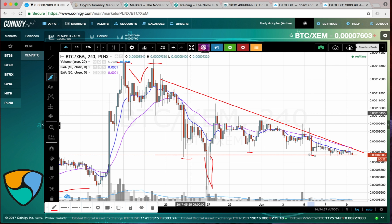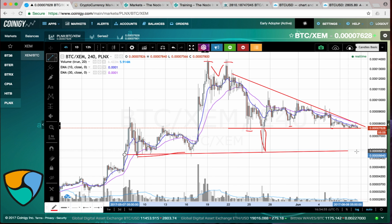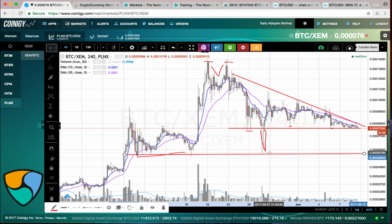Otherwise, this is typically a bearish sign when you have the double top and then you see this descending triangle. When it breaks this support zone, usually it breaks pretty fast and pretty sharp. If that happens, the next area of support is going to be this old base right here, and that's going to take you down to right around 5,500 Satoshi or so. And so keep an eye on NEM.